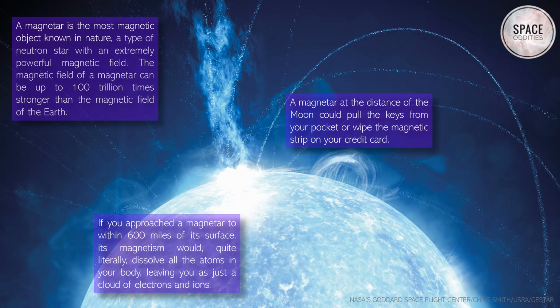If you approached a magnetar to within 600 miles of its surface, its magnetism would, quite literally, dissolve all the atoms in your body, leaving you as just a cloud of electrons and ions.